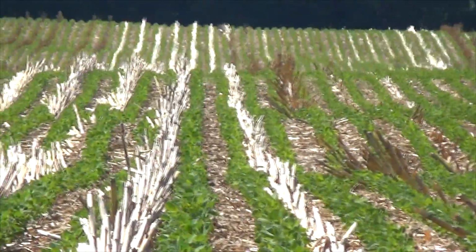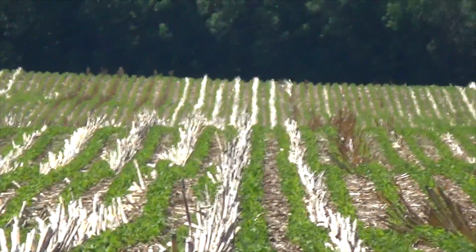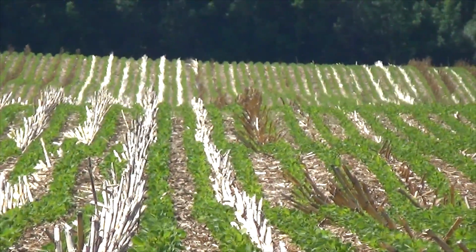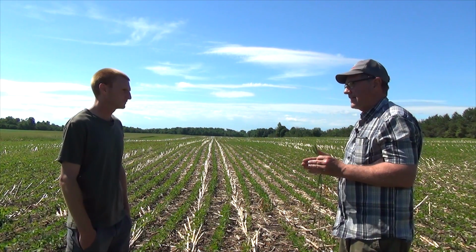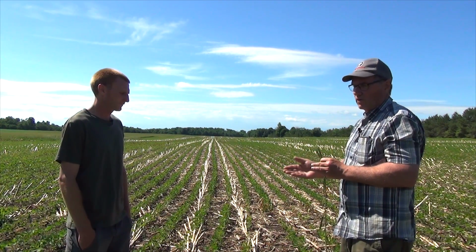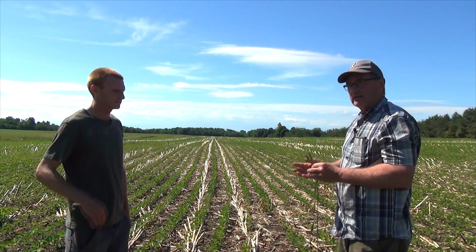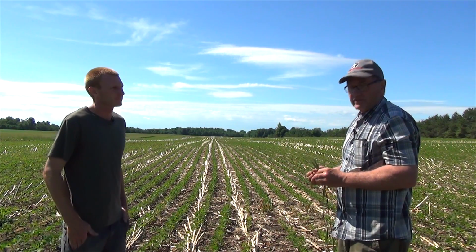A lot of the reason we work the ground is to eliminate weeds, but also to make the soil fine. So as we put the seed in, it has good contact, and that contact is necessary for water to come into the seed so it can start imbibing water. And in doing that, it's also pulling nutrients out of the soil.